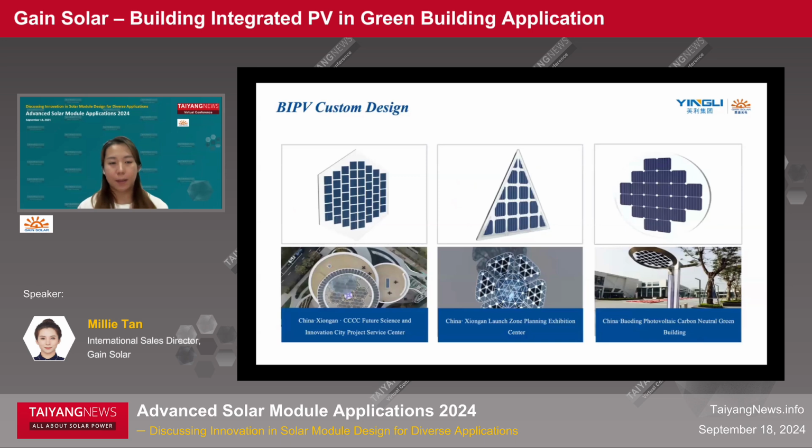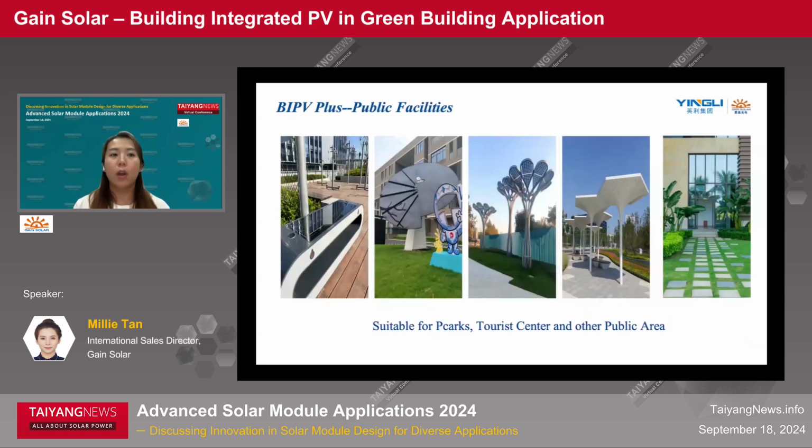Here I show some pictures of different projects we did. They can have different shapes, different transparency rates, and also different colors. For BIPV plus, we use it in public areas such as seats, solar trees, and solar flowers, which are friendlier for use in the city. There is no limit on where it can be used, and it combines very well with the environment.